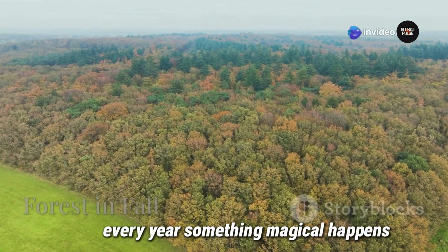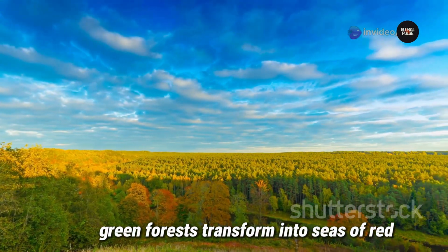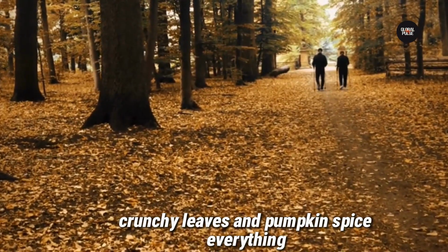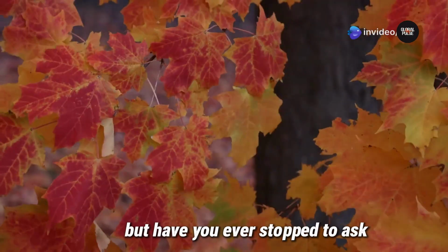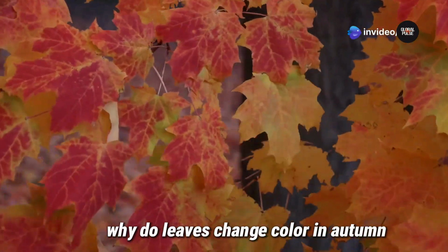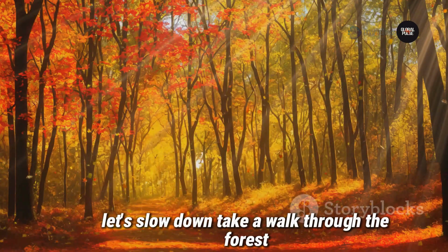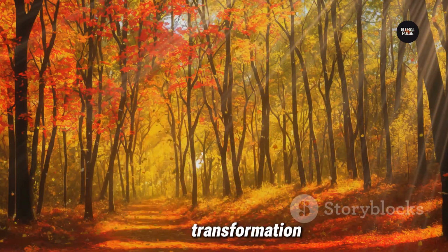Every year, something magical happens. Green forests transform into seas of red, yellow, and orange. It's autumn, the season of cozy sweaters, crunchy leaves, and pumpkin spice everything. But have you ever stopped to ask, why do leaves change color in autumn? What's going on inside those trees? Let's slow down, take a walk through the forest, and explore the simple science behind this beautiful transformation.